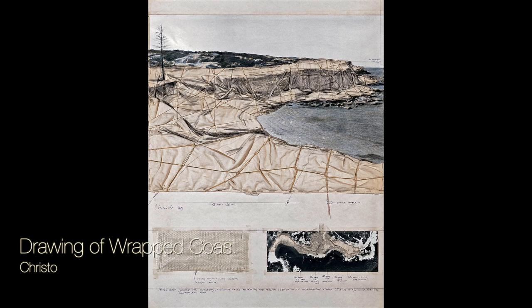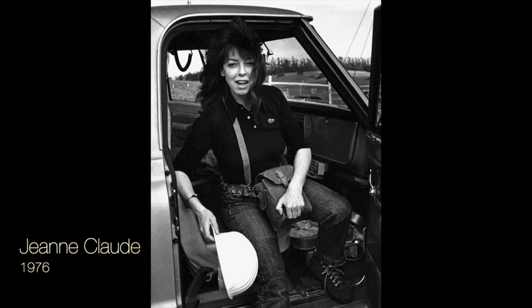Jeanne-Claude became skilled at handling the complicated logistics of these projects, hiring lawyers and gaining legal permits for their installations. The process often took years.